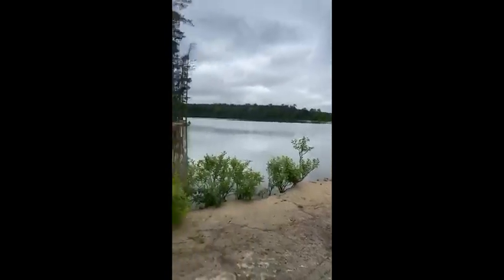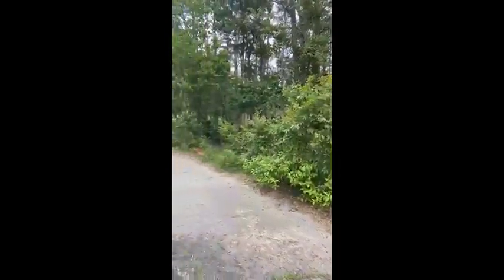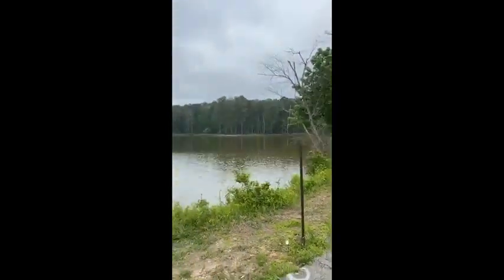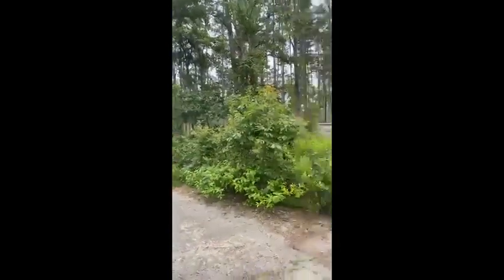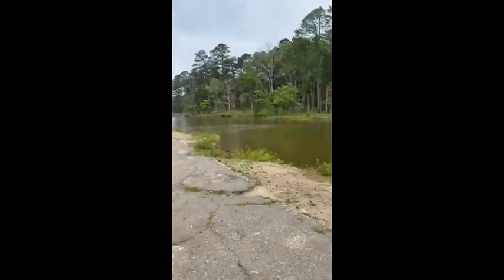I'm going to show you where I came from real quick just so you can get an idea of where I am. So I'm out here in the woods. Had to take a little bit of a hike to get here, but that's how it works when you're exploring these types of abandoned places.